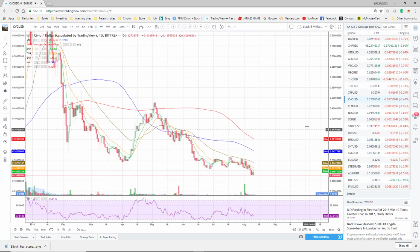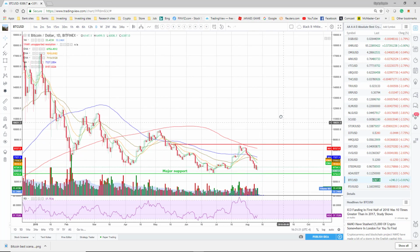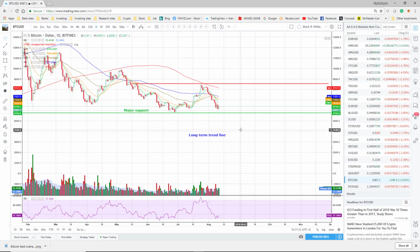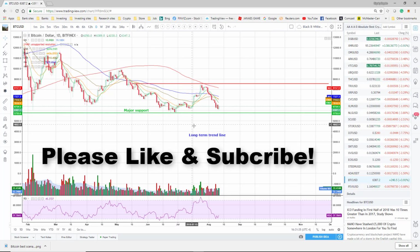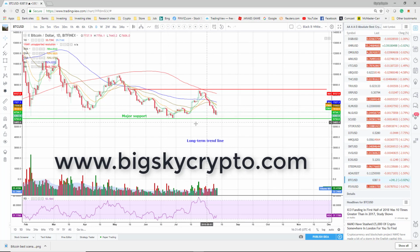We'll see what happens if this $6,000 level actually holds, or if we end up breaking this 2018 low and heading lower. So it'll be interesting to watch. And like I said, probably the next two to three days, this next week at least, will be really interesting. That'll kind of tell us what's going to happen.